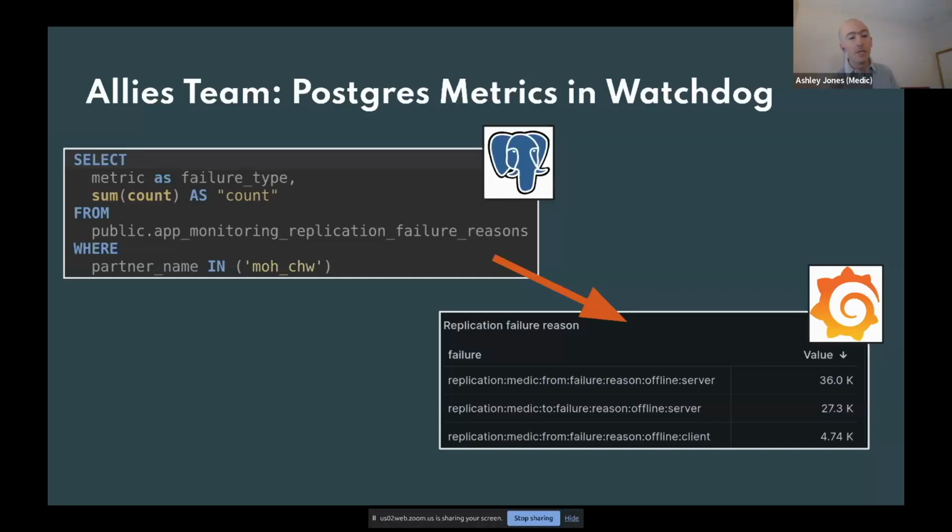They want the ability to take their data ingest tool that they've been using for internal monitoring alerting, which is a peer project to Watchdog, and that's currently in Superset, and they'd like to be able to import that into Prometheus and Grafana, which is what the Watchdog underpinnings are.